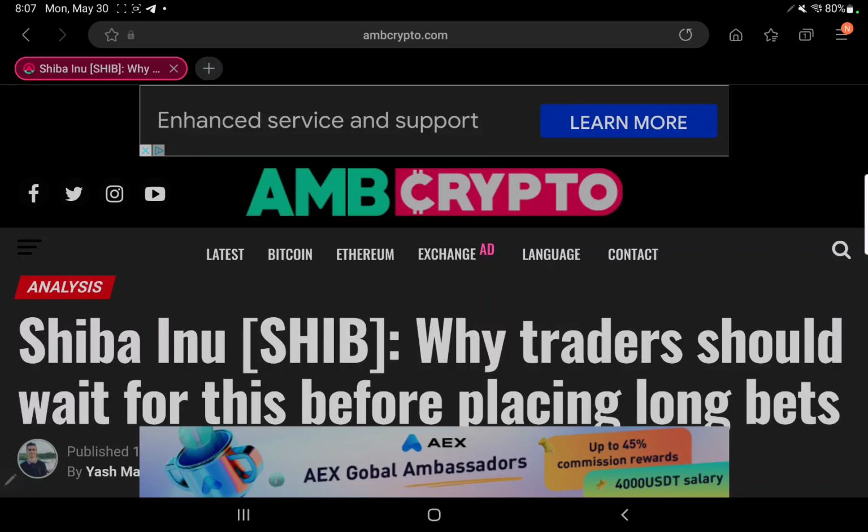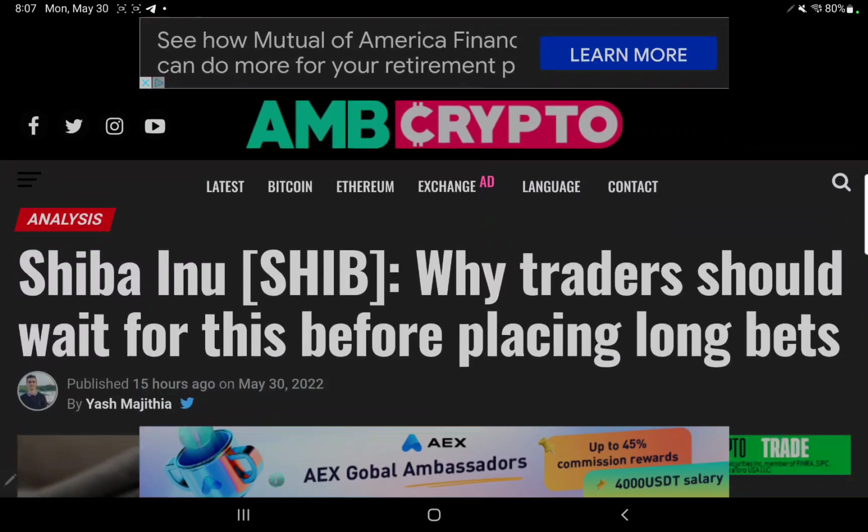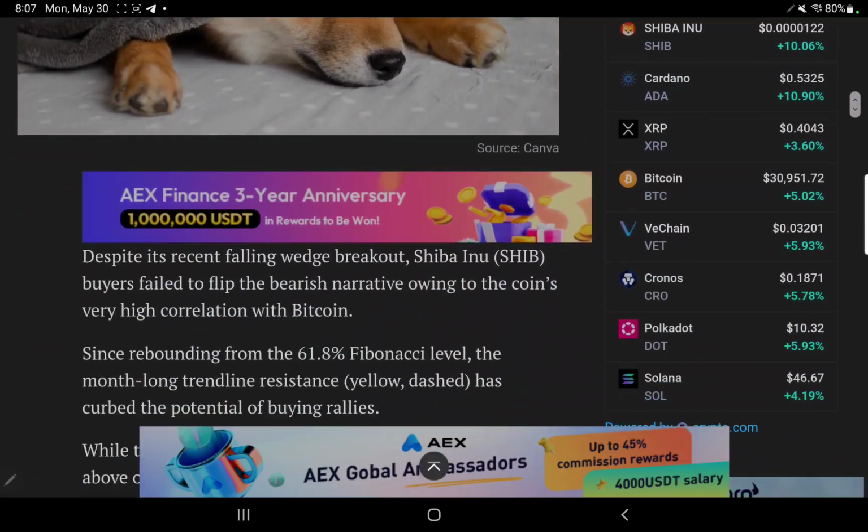So I wanted to go over Shiba this morning. This is a Shiba update, and I want to start out reading this. Shiba: why traders should wait for this before placing long bets.